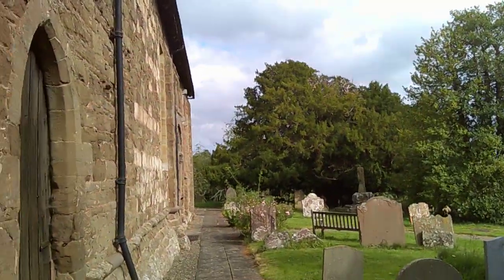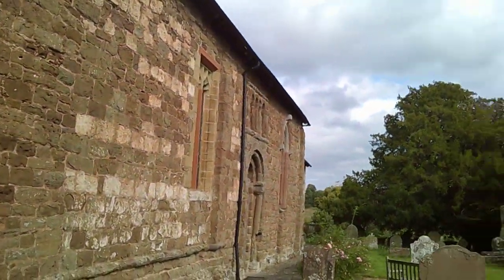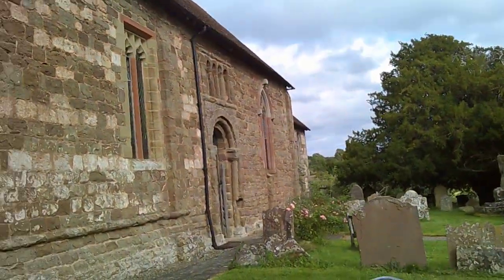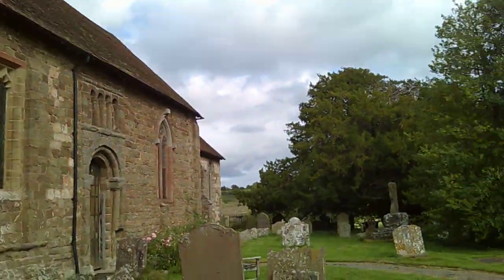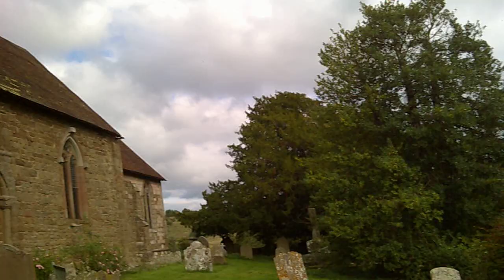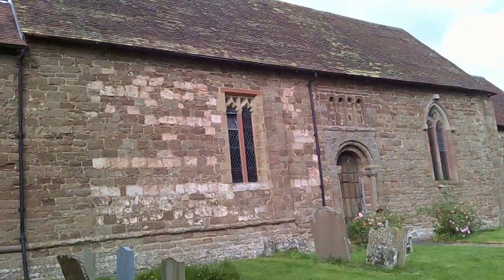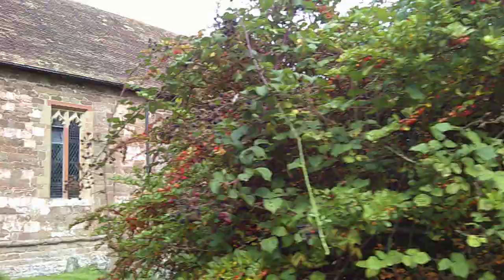And then we are back round at the west end. You can see there's the external tower door, because the other thing in the tower, there are the bell ropes, and sometimes people get tempted to pull bell ropes. You shouldn't pull bell ropes unless you know how to ring bells, because bells can be very dangerous if you don't know how to use them. So that is the Church of St Michael and All Angels.